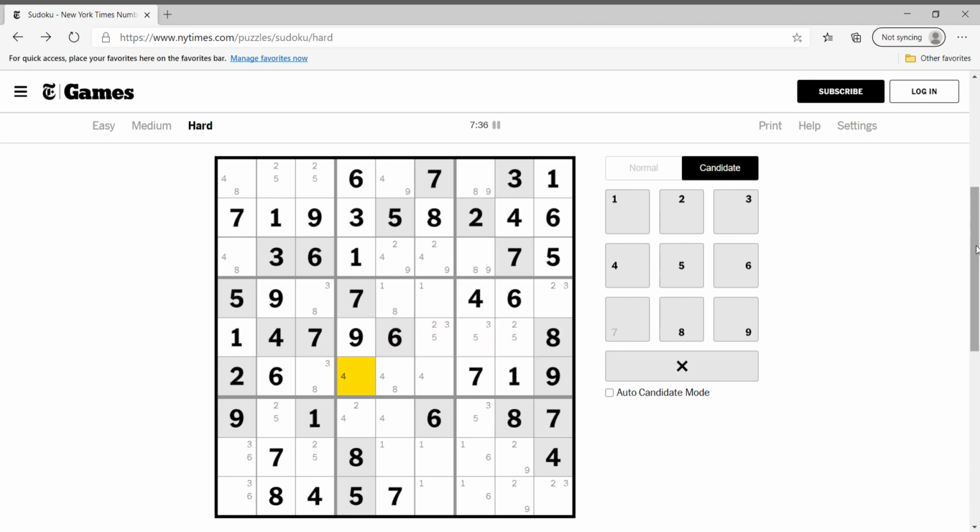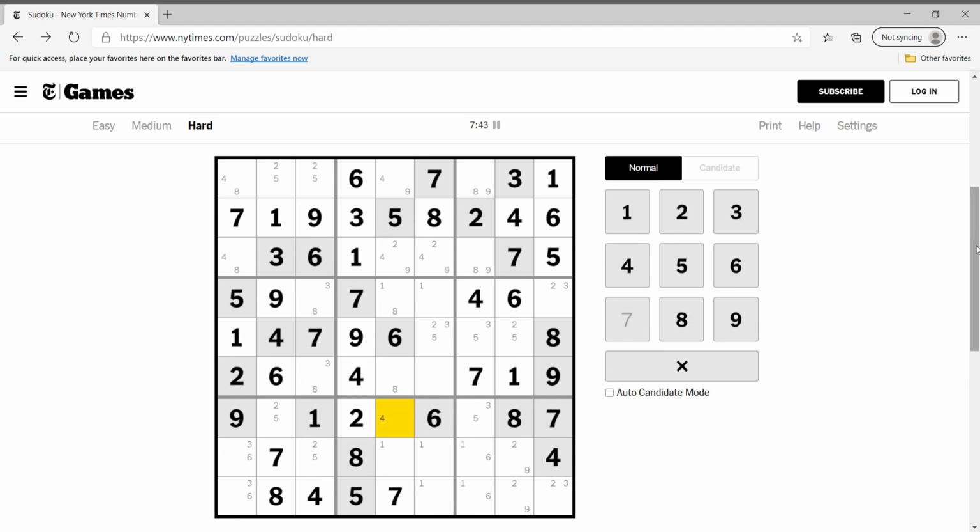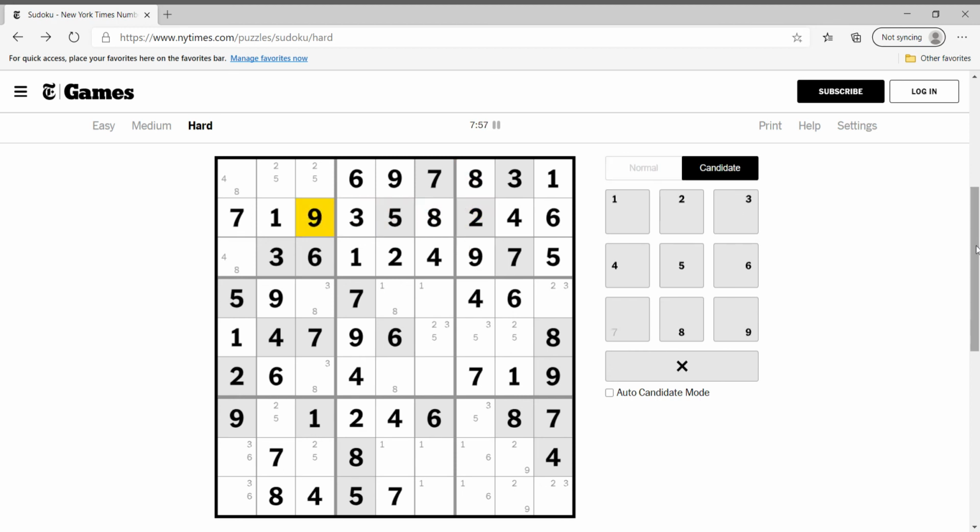Now in this column, we need 2, 4, but this clearly cannot be 2. Okay, so let's get rid of this 4. This has to be 4. And so now we know these cannot be 4s. This has to be 4, 9, and 2. So we know this is 8, this is 9, this is 4, this is 8. Okay. That's fine.